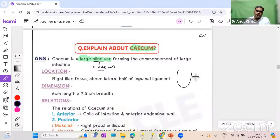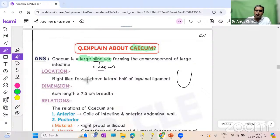That is our cecum. The other peculiar feature of cecum is that it is one of the rare structures in the body whose length is less than its breadth. It is around 6 centimeter in length. Breadth-wise, it is a bit more than the length, that is 7.5 centimeter. Where is it located? Around the right iliac fossa.